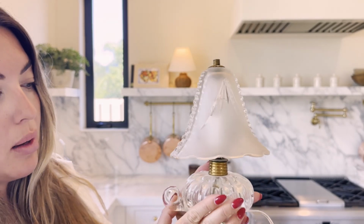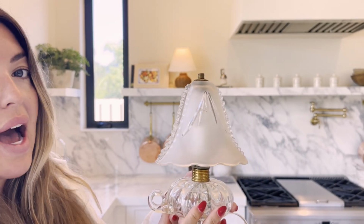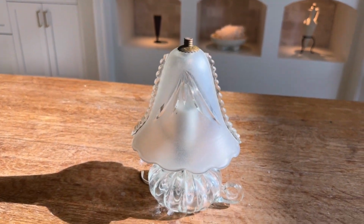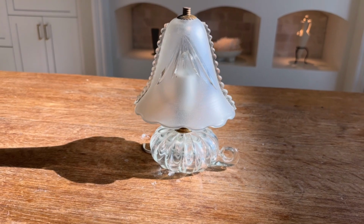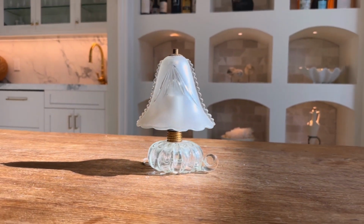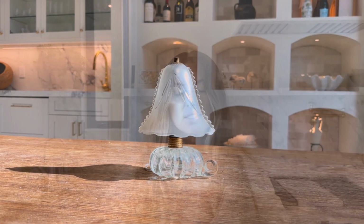Next, I have this beautiful Murano glass mini lamp. These are incredibly hard to find. The last one I found was on First Dibs, and I think it was like $3,000. I got this for 230. The seller for this was also at Blue Hills. We need to get it rewired, but that's a simple job. You can usually order the wiring kits off of Amazon. And if not, I know a guy who will rewire lamps. He's located in Fort Lauderdale, and I will link his information down below.